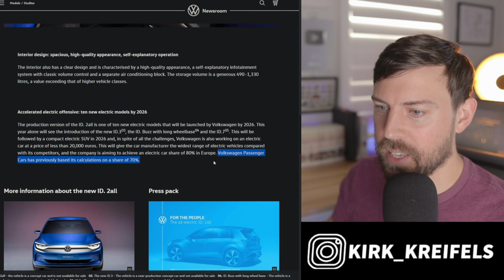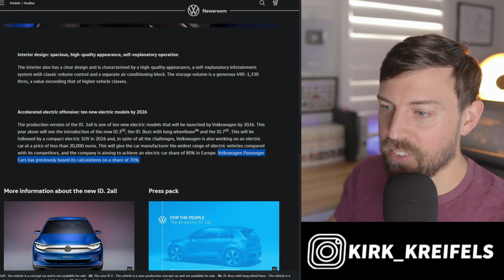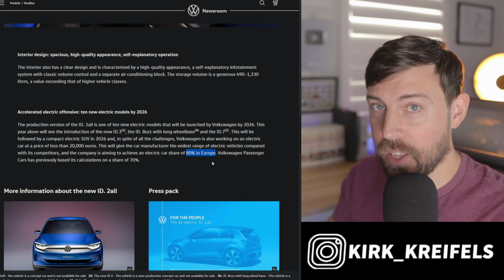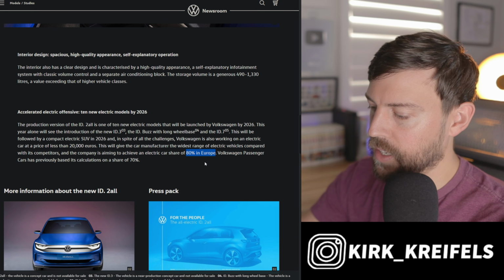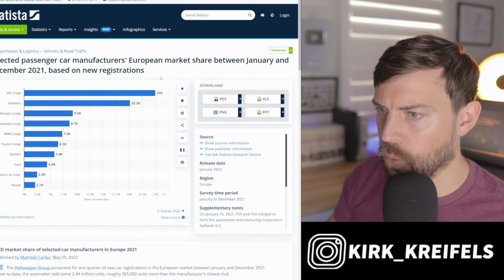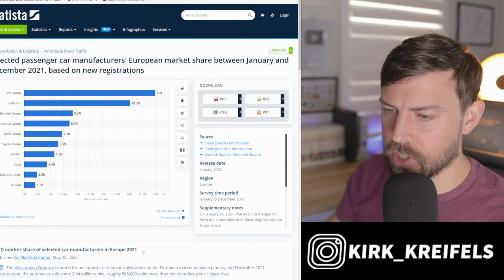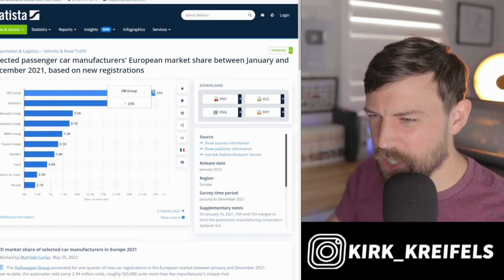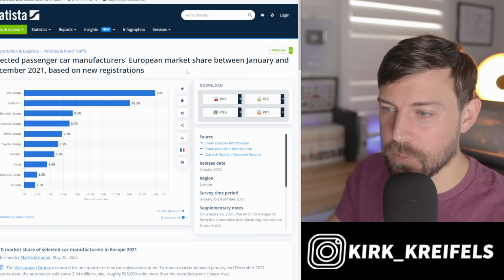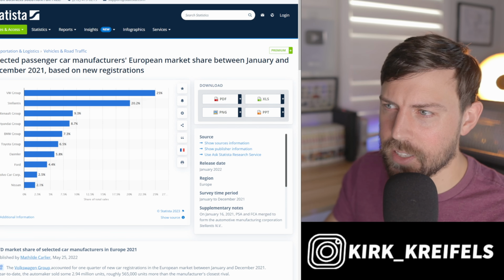Volkswagen passenger cars have previously based its calculations on a share of 70%. So they think they can have an 80% electric car share in Europe. Do you think they'll be able to do that? I think that's extremely lofty. I might be missing something, but looking at this graph here, it looks like Volkswagen has 25%. How can they get to 80% when it looks like their current market share, at least in 2021, was 25%? How do they expect to gain 25 to 80%? That makes no sense to me, especially with the competition not just sitting around twiddling their thumbs. So maybe I'm not reading into this correctly.